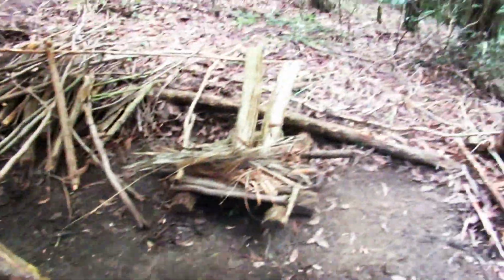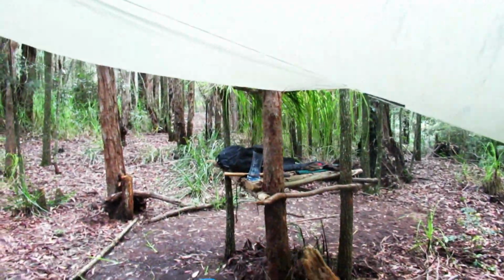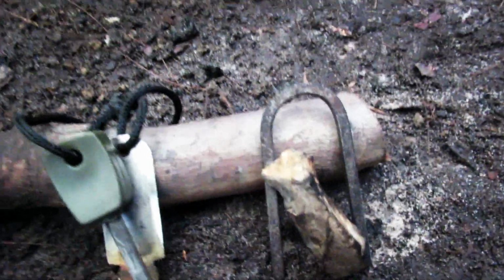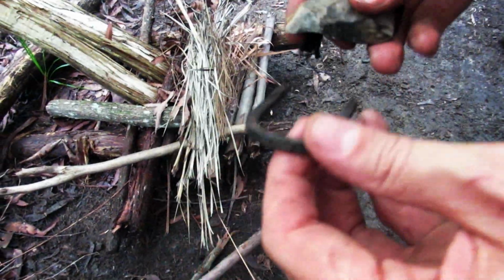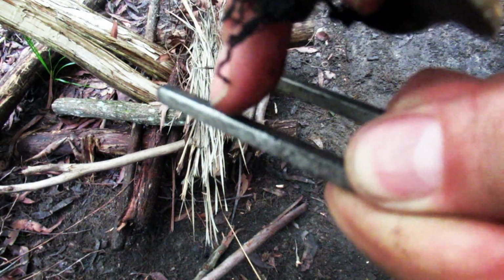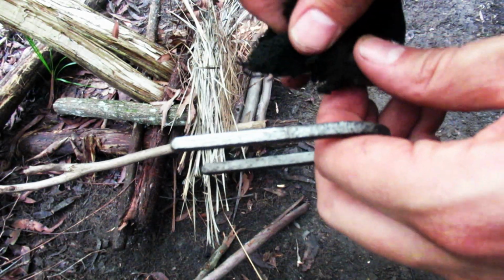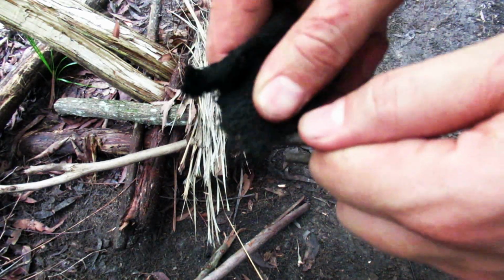Let's get a fire started. Just feel like having to relax now. So let's do that. Not today. Today we're using flint and steel with char cloth. So the idea here is that this actually shaves off parts of the steel. That thin strip of steel oxidizes in the air and forms a spark. So the idea is we place the char cloth on top and we strike down, and hope that we just get some general spark flinging in the right direction.